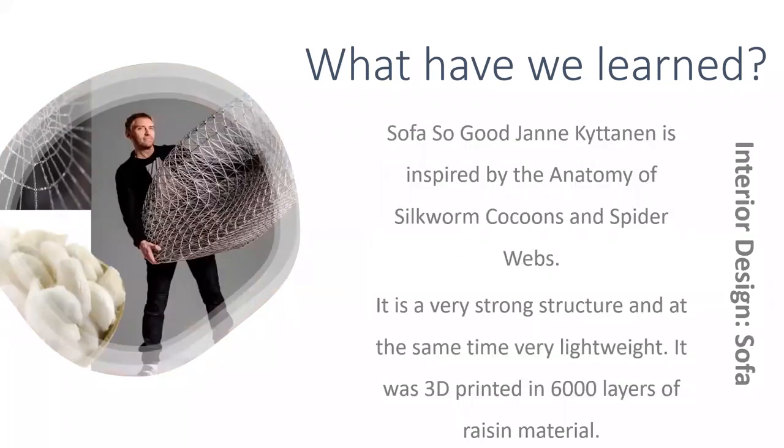And the next one is, again, a product, but more for interior design. This is a sofa that the designer is calling Sofa So Good, and it's been inspired by nature. It mimics both the shape and the mechanisms of silkworm cocoons and spider webs. It does look like a cocoon, and it's apparently very nice to sit there, but at the same time it's a very strong structure and very lightweight. So the whole engineering of the web is in place.